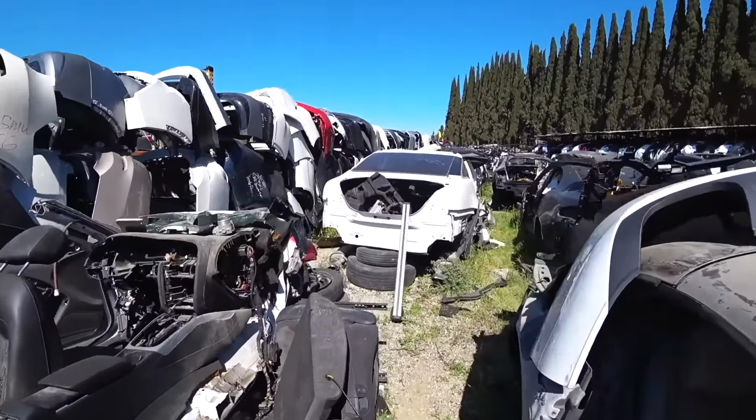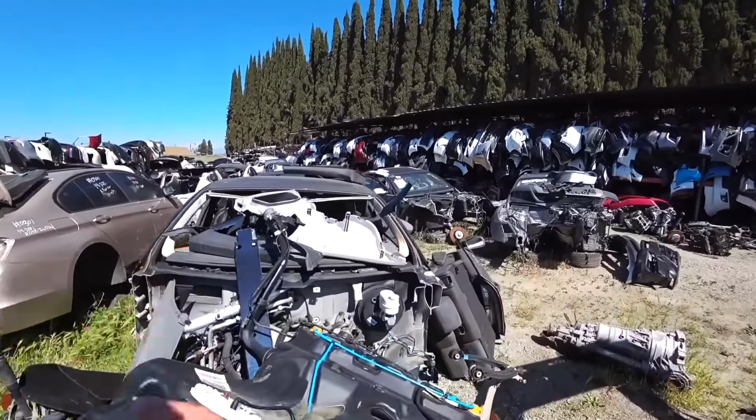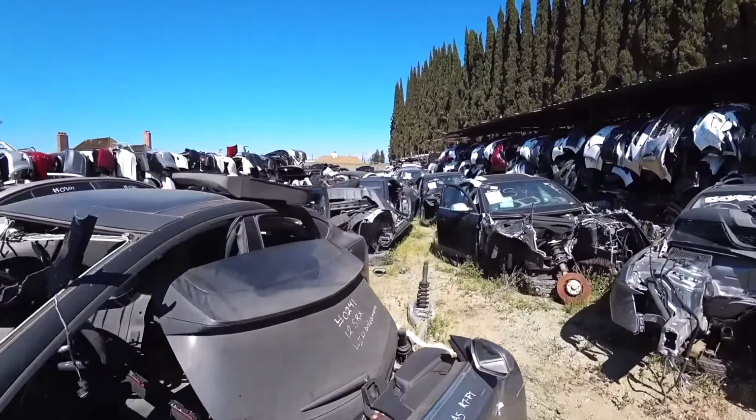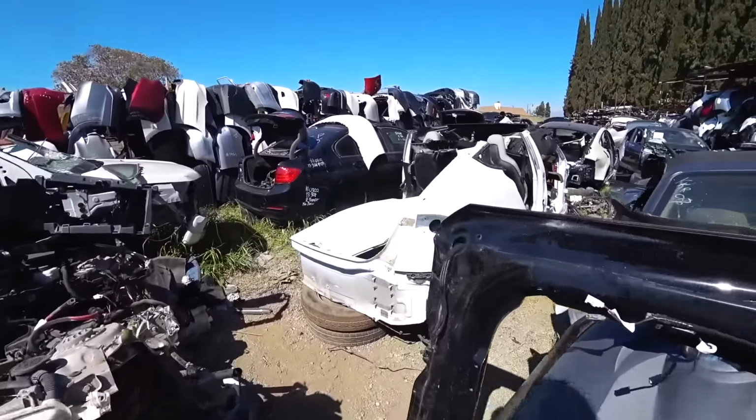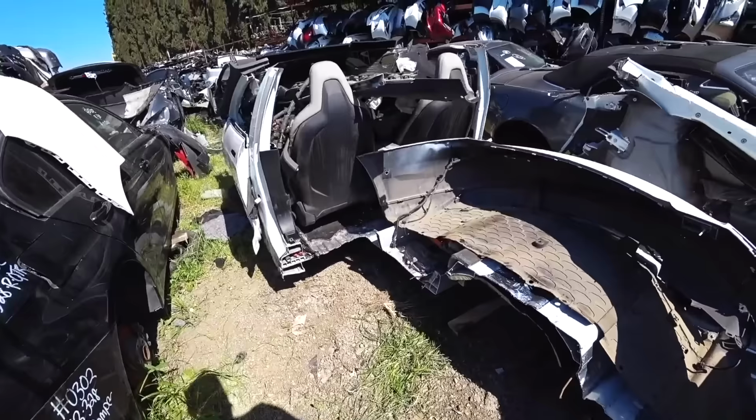Yeah, goodies for days. And that was my Tesla. That was the donor Tesla for my car. Same thing, they just chopped off the top of the car. Here you go, buddy.